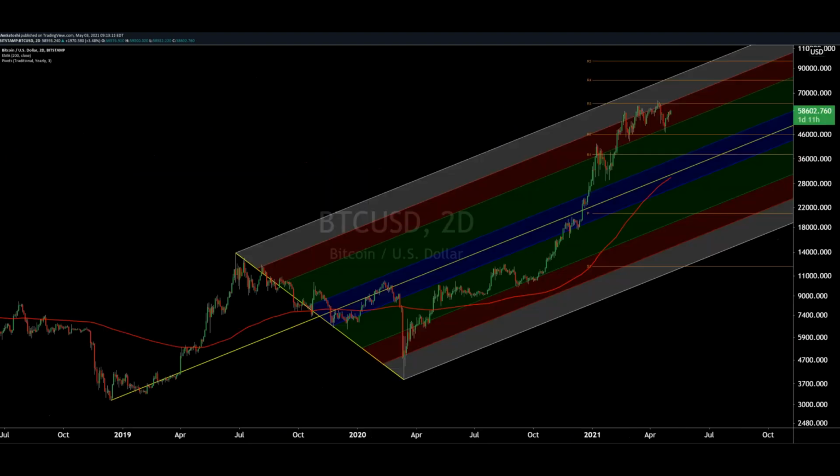So that looks fine. And if we look on the 2-day, the time frame doesn't really matter. It's just the pitchfork really says we got plenty of room for upside. 70, 80, 90, 100, certainly in the cards for this year.